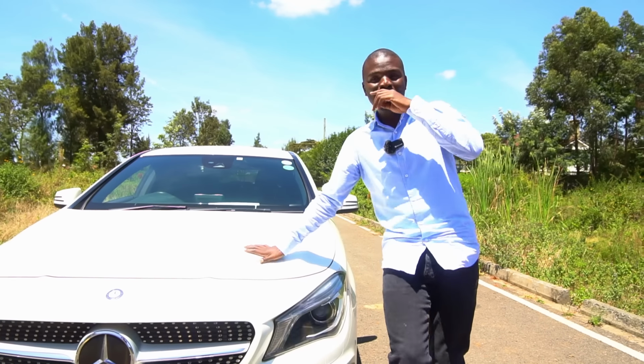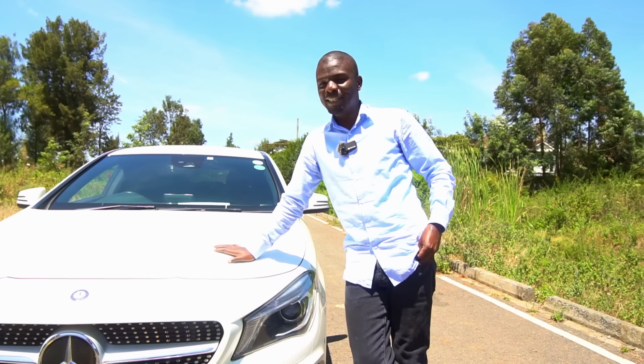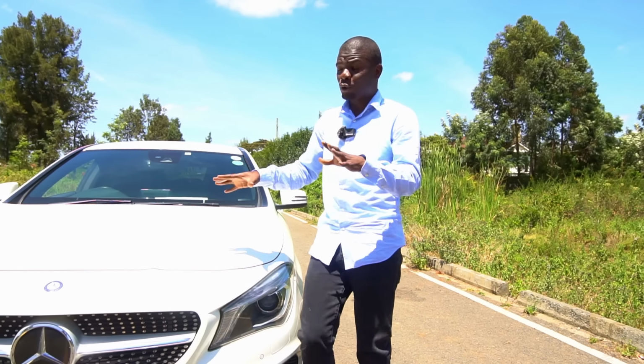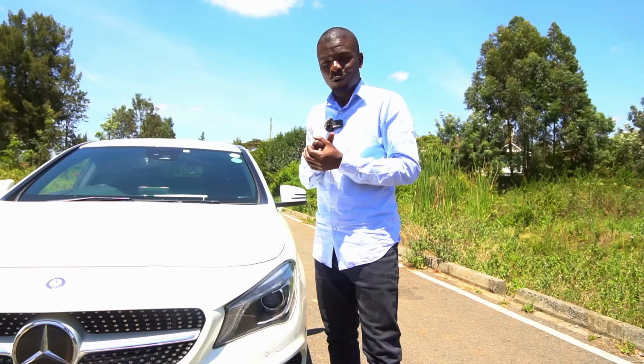We don't consider the A-Class and the B-Class as entry Mercedes-Benzes. I don't know why, but everybody will tell you the C-Class was the basic entry into the Mercedes-Benz lineup. And one unique special thing about this car, unlike the C-Class, is that this car is front-wheel drive.